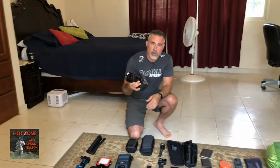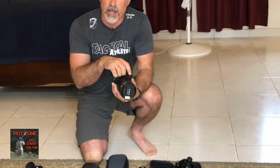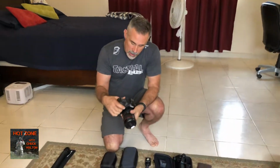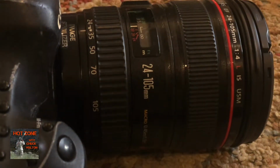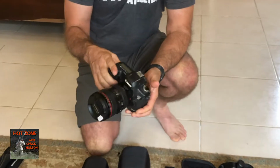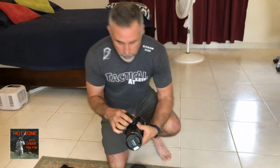Actually, I have two different cameras that I use as a main camera. This is a Canon 5D Mark III. It's a beast. It's a tank. You can drop it down a flight of stairs six times, and the camera itself will be fine, although the lens will probably be in bad shape if you try that. You can see this thing is pretty banged up. I've had this thing all over the planet. I tried to trade it in one time a while back, and they took one look at it and said, no, we don't want that. It still works just fine, but the only thing about this one is that it doesn't film in 4K.